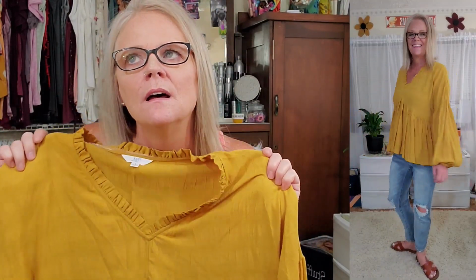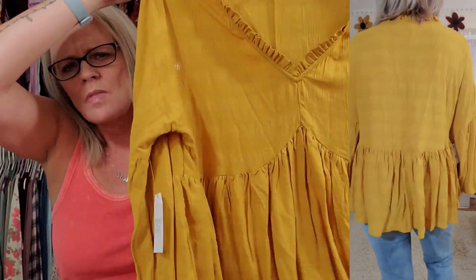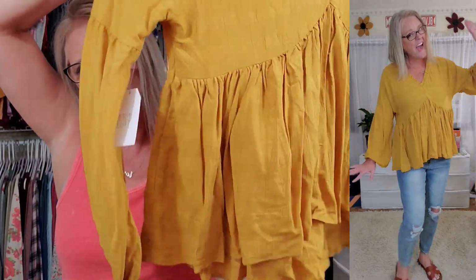I also showed this on my Instagram. And then, you guys, I did not tell you how much this was. This was $15.44. Look at this color. This is the prettiest color. I love mustard colored anything. Shoes. Shirt. I love mustard color pants. And Walmart does have some. But I picked this up. Look at this. Isn't that cute? I got this in a large.